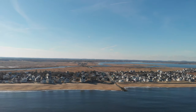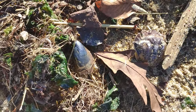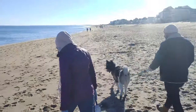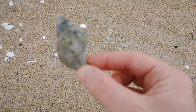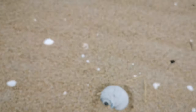All right, so we are on Plum Island. And just looking through, there is a nice little crab carapace there with a blue mussel. And we're gonna make our way down. So as you can see, Plum Island is pretty barren and desolate. But like I just found a Stimson's colus here. It's a species that's a little bit more rare as it's a deep water shell.